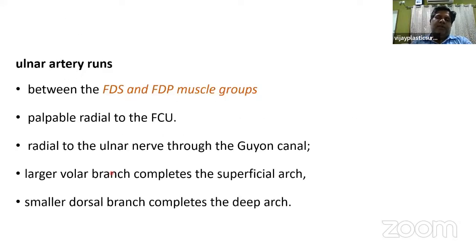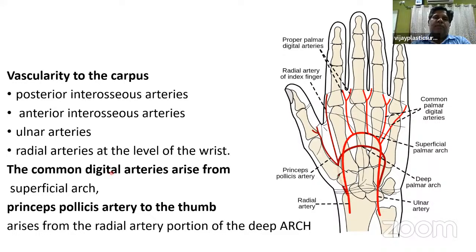Ulnar artery runs between the FDS and the FDP muscle. It is palpable radial to the flexor carpi ulnaris, and it is radial to the ulnar nerve through the Guyon's canal. Larger volar branches contribute to the superficial arch. Therefore, ulnar artery is the main contributor of the superficial palmar arch, whereas the small vessels from the ulnar artery contribute to the deep arch.